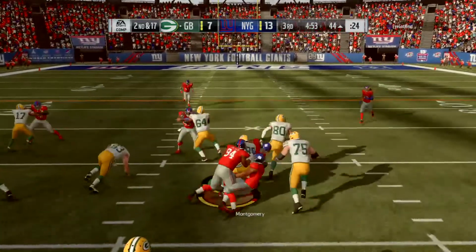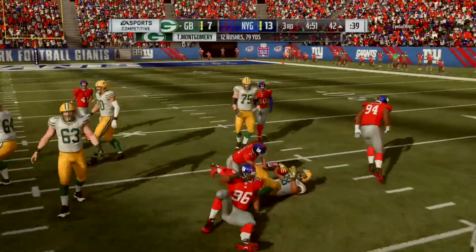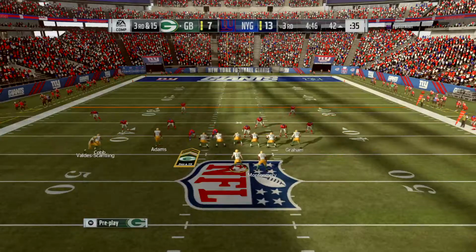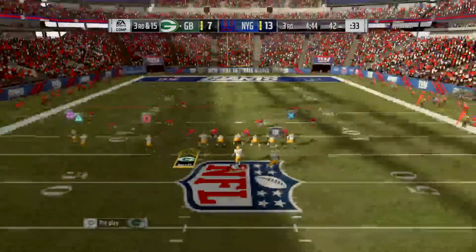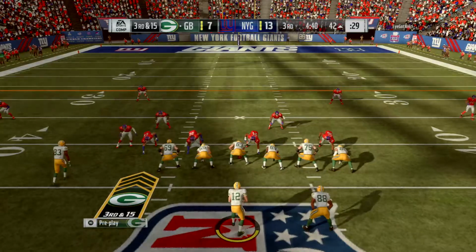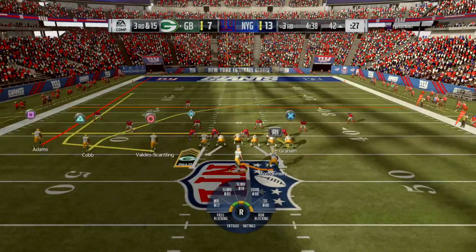They'll run it now out of the gun. And he'll be brought down at about the 42. Tackle made that time by Dalvin Tomlinson. Well, if the coaching staff's doing a good job upstairs, they'll file away what they just saw from the defense right there. They sold out to stop that running play. I'd say keep that in mind.